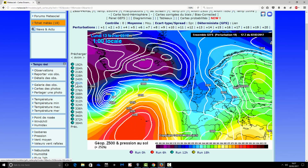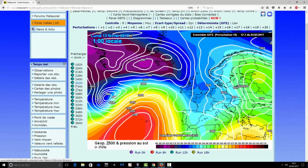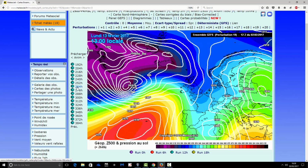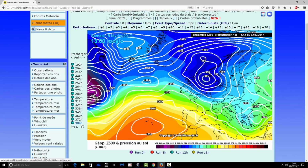Number 19 and penultimately has us in a cold easterly wind to start off with around the 10th and the 11th, and then the Atlantic pushes through by the 13th, going into westerly, and then that one takes us through a westerly into the second half of the month.